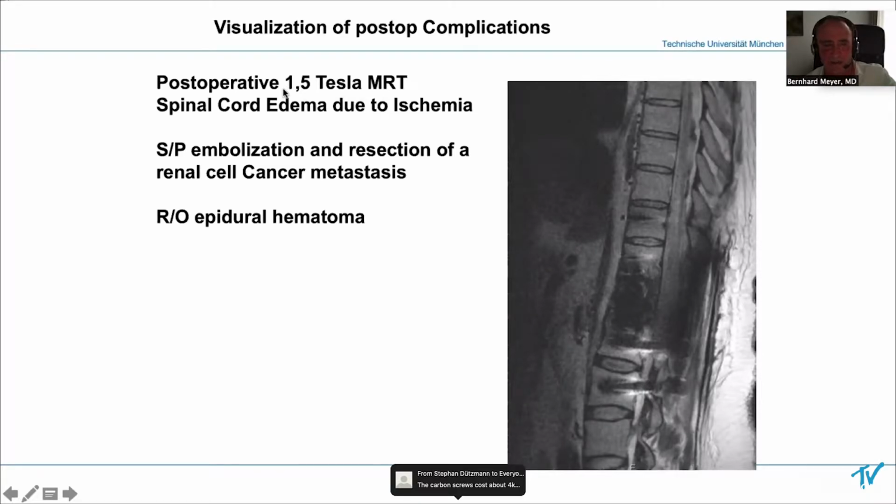Patient was operated and was paraplegic afterwards, so there was the differential diagnosis of an epidural hematoma, and this was made, but he didn't have an epidural. But what we can see is an edema in the spinal cord, and because that was a renal cell carcinoma and was embolized, he had a spinal cord ischemia due to embolized material going through the anterior spinal artery.